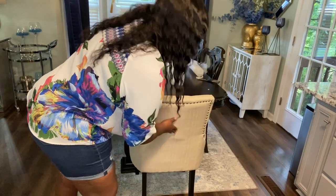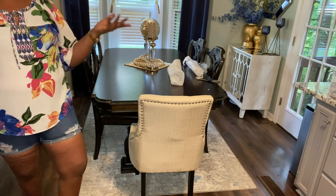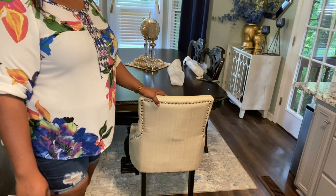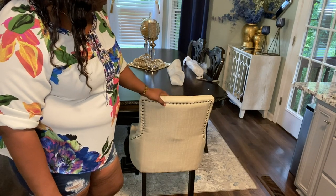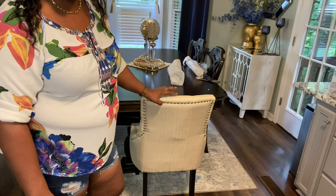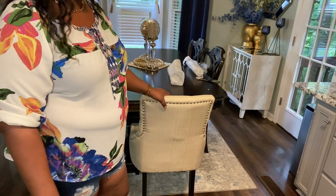They use cardboard. These people that make these things these days, that's why I'd rather go to Ashley's and Rooms To Go and get my furniture pieces. I just love to see what I'm buying. This is my first purchase that I'm doing. Well, not really my first purchase online.